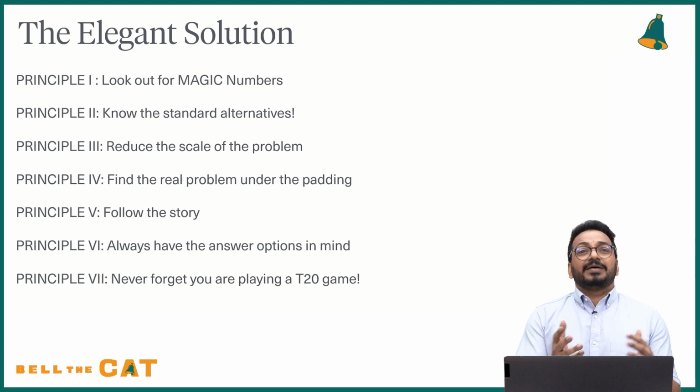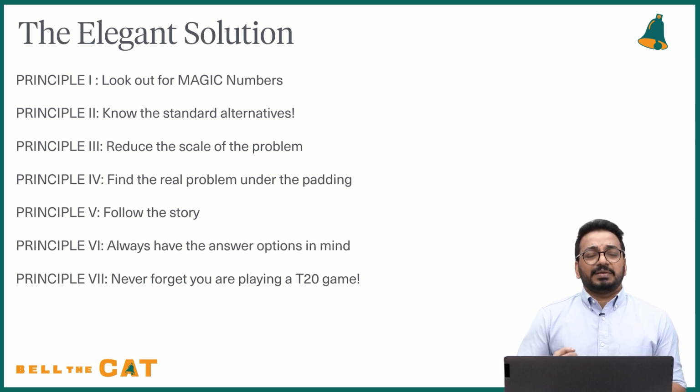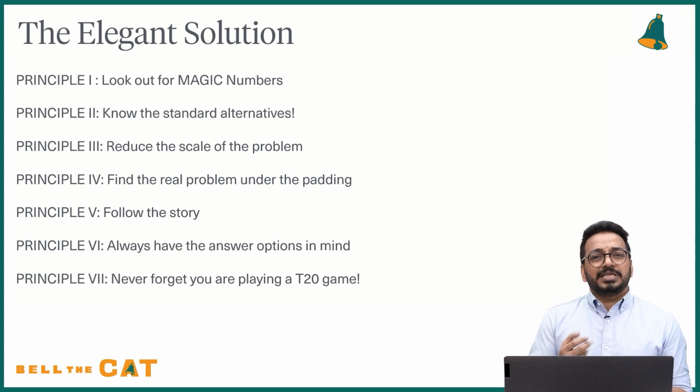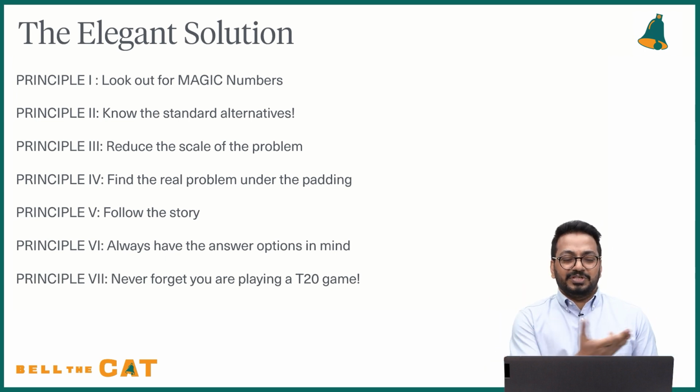Finally, just to sum up the elegant solution, there are different principles. The first thing is looking out for magic numbers. Are the numbers slightly special? Knowing the standard alternatives: I discussed only one standard alternative here, which is time, speed, distance and ratios. But plugging answers, taking n equal to 1, all of those are standard alternatives in different situations. Principle 3, reducing the scale of the problem, executing and then finding a pattern. Finding the real problem under the padding, reducing and rephrasing the problem. Large story problems, typically in arithmetic, where you follow the story. Most importantly, always have the answer options in mind because they are like the fielders.